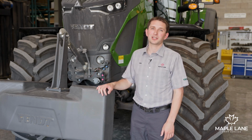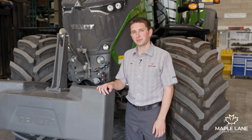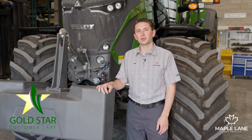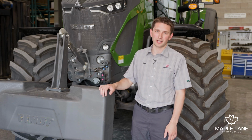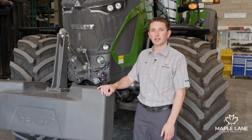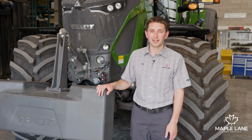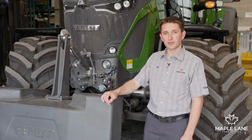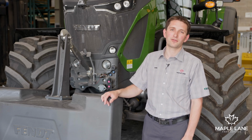So a tractor is only as good as its service behind it, and all Fendt tractors come standard with 3 years of warranty. It's called the Gold Star warranty. Gold Star covers virtually everything for a 3-year or a 3,000-hour time period. And furthermore, it also covers your services. So all scheduled oil changes, as well as the technician's time to do that, are covered under warranty for 3 years. Further, if your machine is down for a space of more than 48 hours, Fendt will also cover you with a free loaner option.